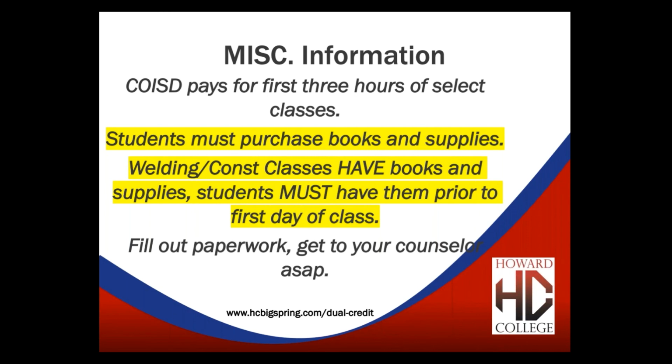Again, I need to stress that welding and construction classes do have books, supplies, etc., and you have to have them prior to the first day of class. So be sure and save you some money to do that. You're going to need to fill out the paperwork and get it to your counselor. I would go ahead and do it as soon as possible, get it done so you're done with it, and go ahead and get it turned into her. Then you'll just be waiting on the TSI and things like that.